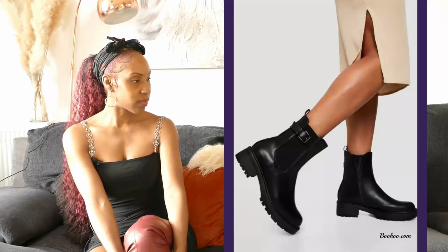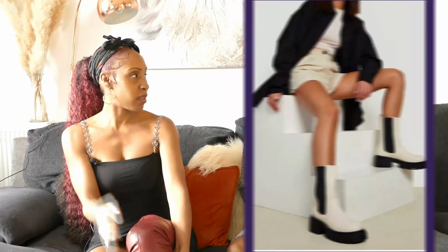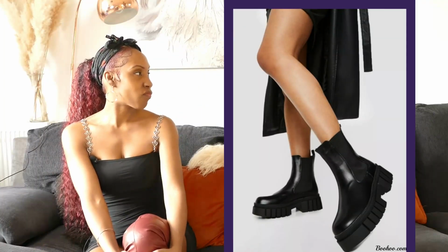So for me, I'm excited because I have got myself a pair of Chelsea boots, and I particularly like Chelsea boots because this is one that's going to last the test of time. It's just not a trend that comes in and comes out. It's one that's going to stick around. It was big last year as well, really big. The chunky ones were really big as well. So I'm not such a fan of the chunky ones because I think that kind of dates the boots.